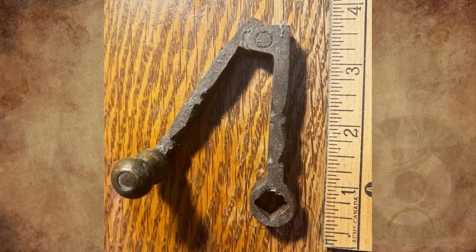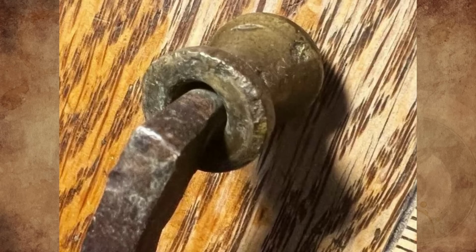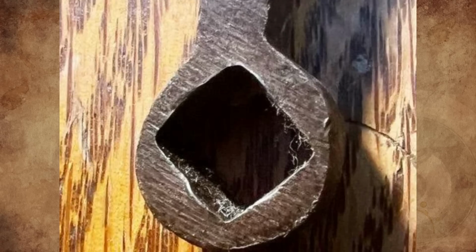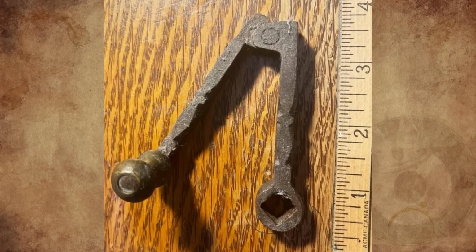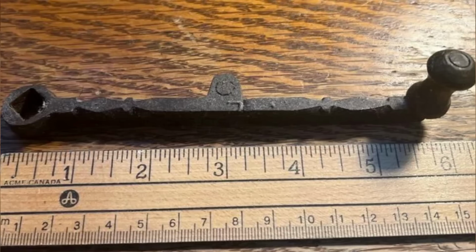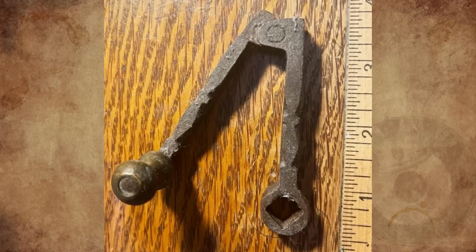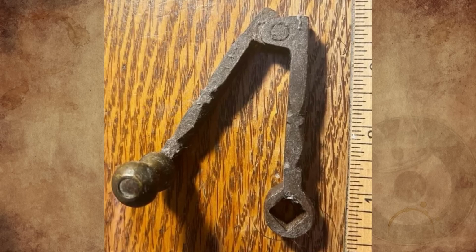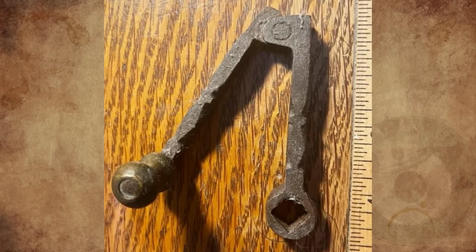What is this metal handle crank thing with a brass knob? The wrench portion is off-center, but does not seem to be a feature, just badly made. It looks like cast metal arms, and the knob is definitely brass. If it's unfolded, it is about 6 inches long, and folded to about 3.25 inches long. No markings on it whatsoever. Any ideas?